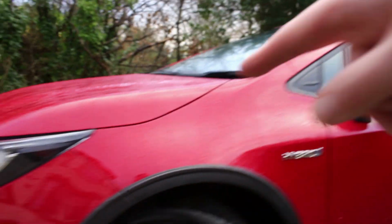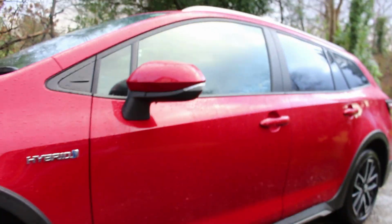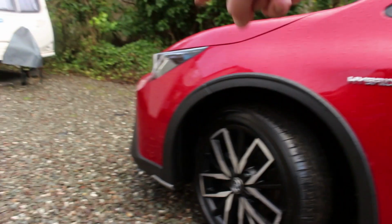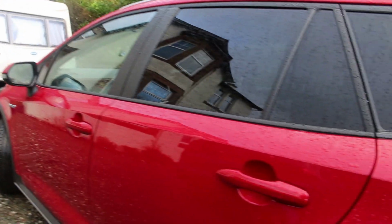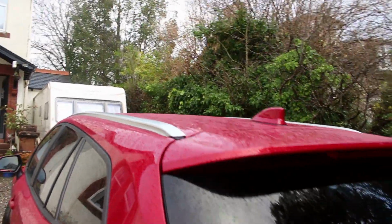And the Trek is adding SUV styling cues, so it's 20mm higher than the standard Corolla, and we also get some silver trim pieces and black plastic cladding around the wheel arches, sill plates, around the front and back as well. In a Trek model we also get rear privacy glass and nice silver roof rails up the top.